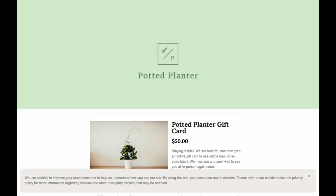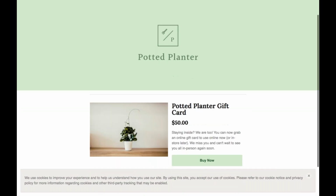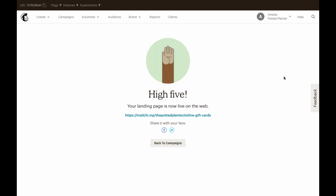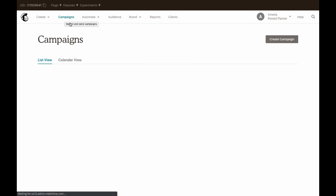And here it is. People will now be able to access your page, make a purchase, and check out all from this landing page, just like that. To promote your landing page, simply take your landing page URL and start including it in your communications. You can find your campaign URL in a couple of different places. There's the link that shows immediately after publishing your page, right here, that we had just clicked on. Or you can copy and paste it from your campaigns page, seen right here.